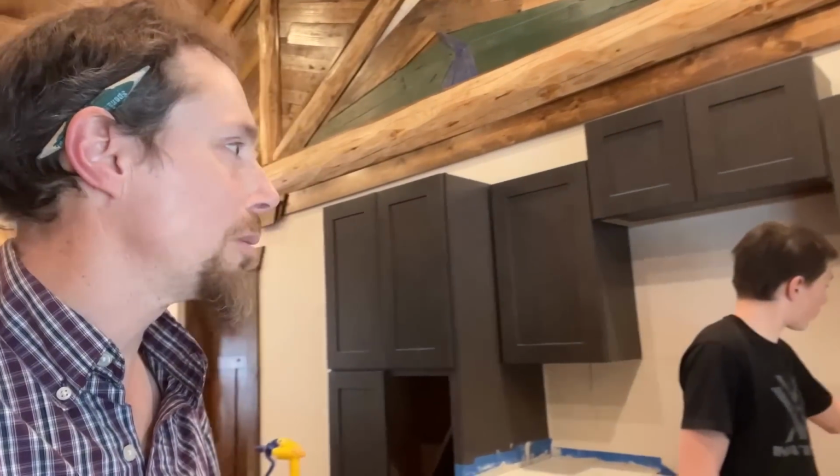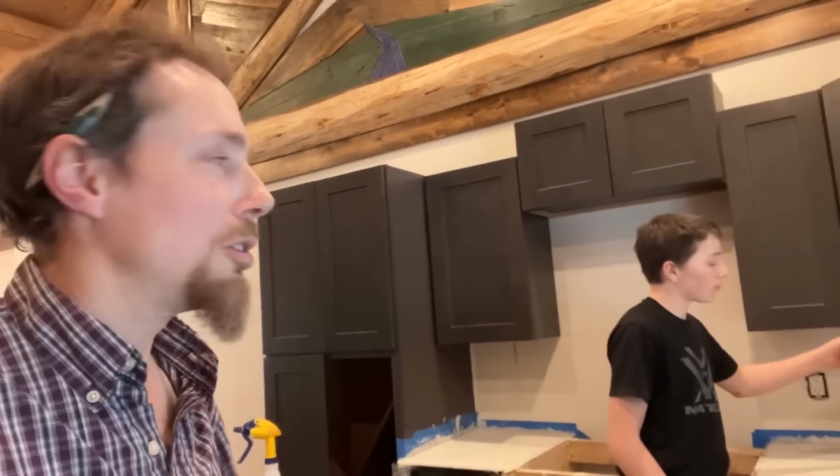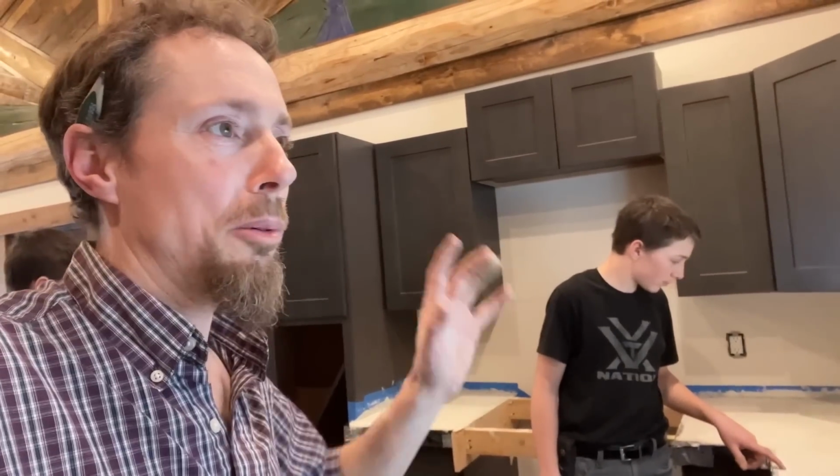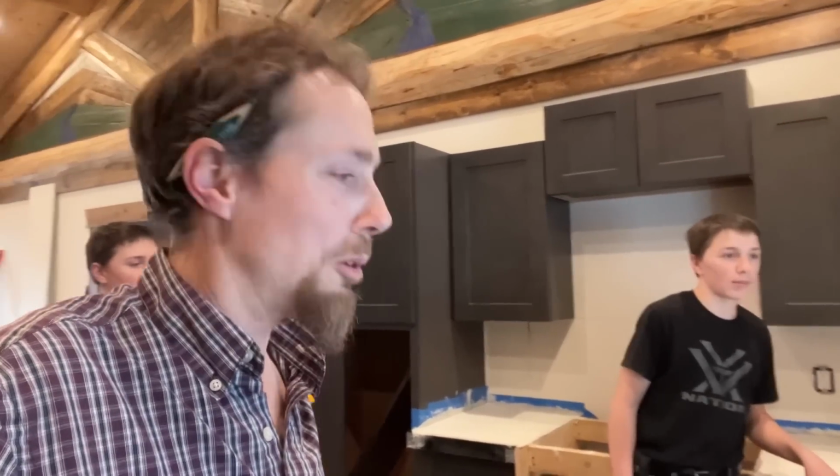We got a lot done. I think tomorrow we'll go into the master bedroom and bathroom. We blew everything off tonight. We're going to let the dust settle, whatever dust is in there. And then tomorrow we're going to clean that and do the little touch-up paint and just finish the vanity and stuff like that. So we're moving along.